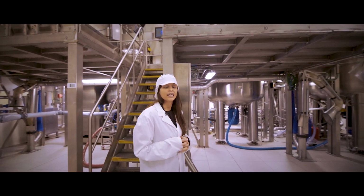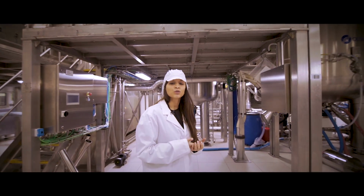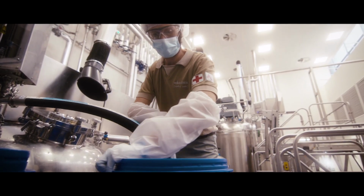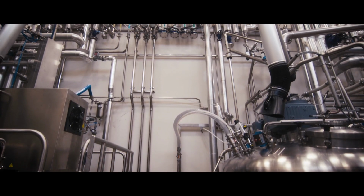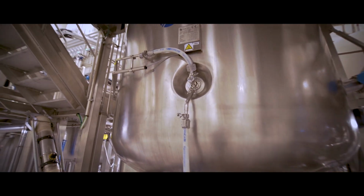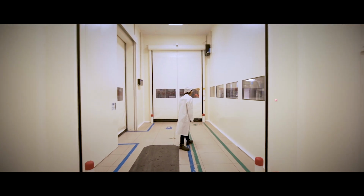Right now we are in the production plant where there are several turbo-emulsifiers and mixers, including a turbo-emulsifier that can process up to 10,000 kilos of product. This was a very large investment for the company because it will enable us to significantly increase the yearly production. Let's go now to the warehouse.